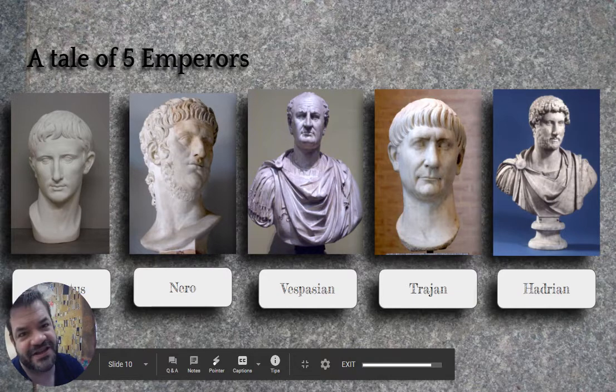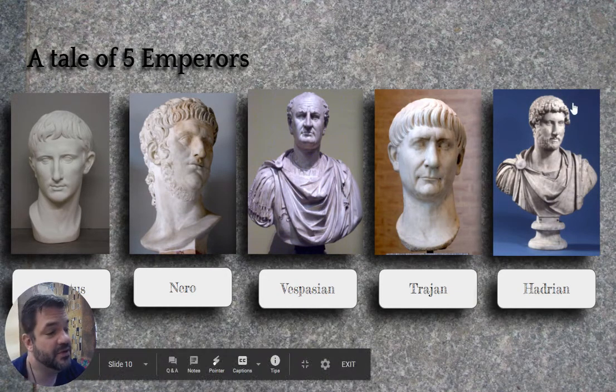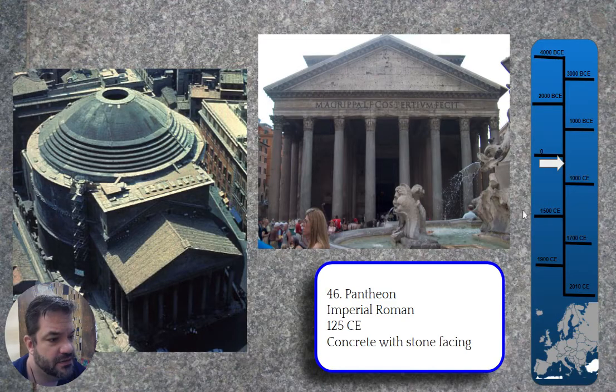Alrighty, Cherub. So we're going to continue in ancient Imperial Rome, and we're going to be looking at our last emperor, Hadrian, but not our last piece. Hadrian's going to follow Trajan, and he's going to build my personal favorite piece from Imperial Rome, which is the Pantheon, not to be confused with the Parthenon. All right.